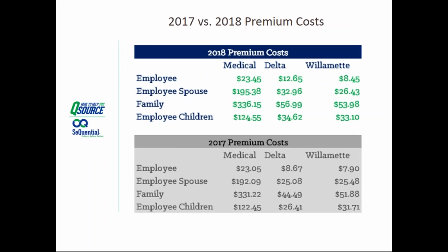You can see at the top here, this is 2018 costs, 2017 is on the bottom. You can see for employee-only coverage for medical insurance, it only went up 40 cents a paycheck. For Delta Dental, it's gone up about $4, but the reason why it's gone up $4 a paycheck is because in 2017, individuals on the Delta Dental plan only had a $1,000 allowance to spend per calendar year, and now for 2018, they're going to get a $2,000 allowance. With the Willamette Dental, it's only gone up just about 50 cents.